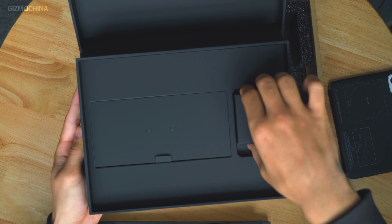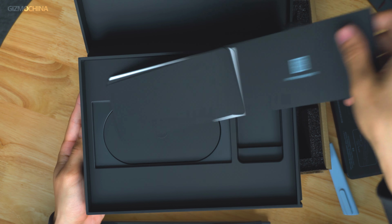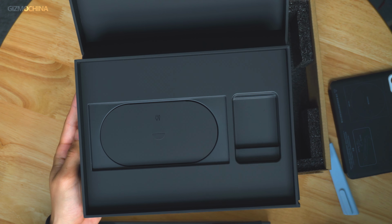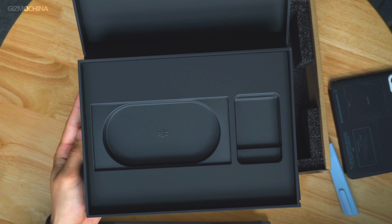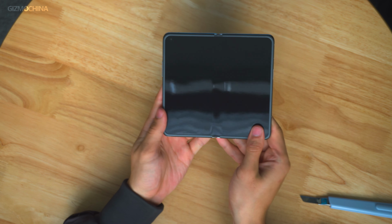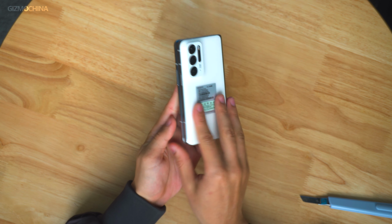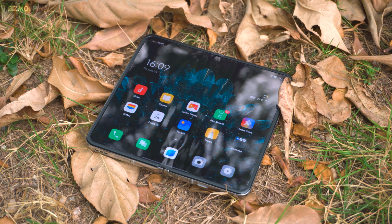The box actually looks very premium and decent. All the cables, the charging brick, and all this literature, they're all packed very well, and so this is the phone we have been expecting for all this time. A foldable Oppo phone with a big inner display and this incredibly invisible crease in the middle.